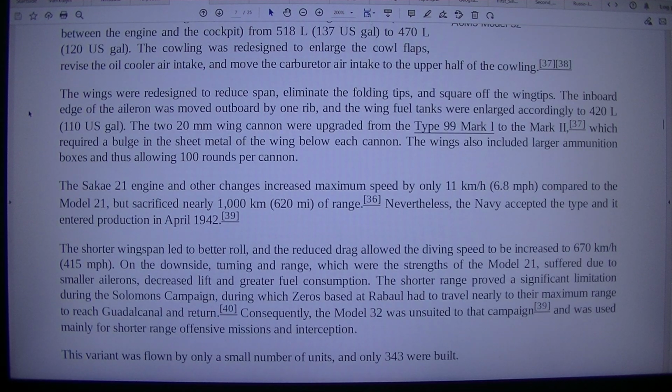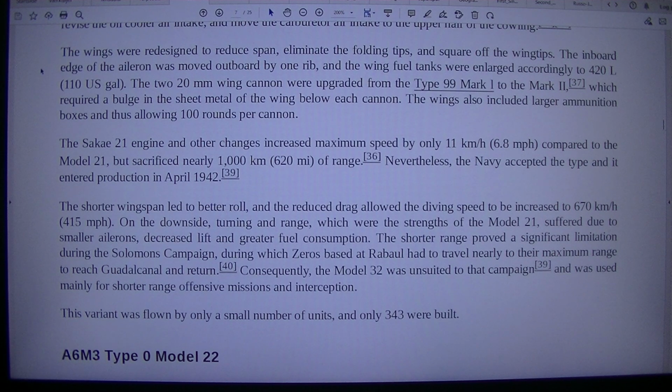The wings were redesigned to reduce span, eliminate the folding tips, and square off the wingtips. The inboard edge of the aileron was moved outboard by one rib, and the wing fuel tanks were enlarged accordingly to 420 L, 110 US gal. The two 20mm wing cannon were upgraded from the Type 99 Mark 1 to the Mark 2, which required a bulge in the sheet metal of the wing below each cannon. The wings also included larger ammunition boxes, thus allowing 100 rounds per cannon.